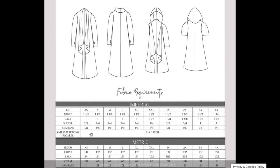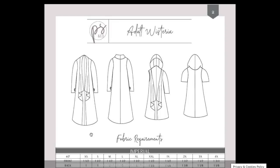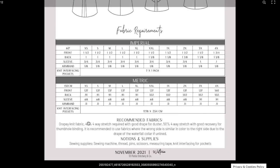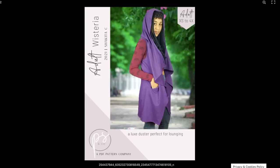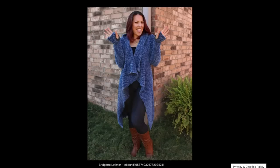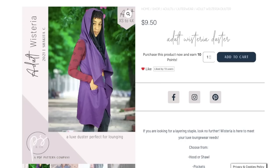But I think you could go with a lot less stretch too. So 40 or 50 would be the most. And then you can go down from there because there's nothing restricting you. I mean, it's a very loose fitting garment. So if it didn't have as much stretch, you should be fine. Except for the sleeve. That's one place where the sleeve does look a little bit fitted. So if you're making that version, yeah, you might want to adhere to the 40%, 50% rule.